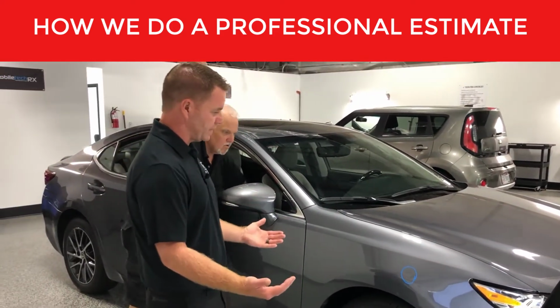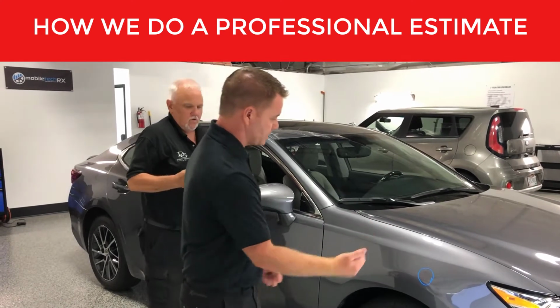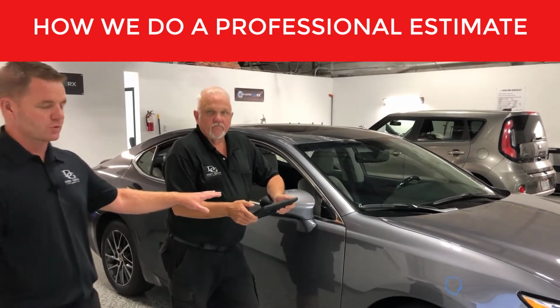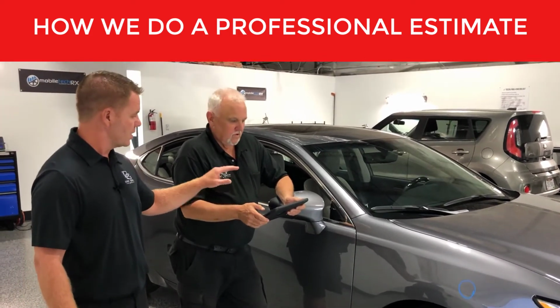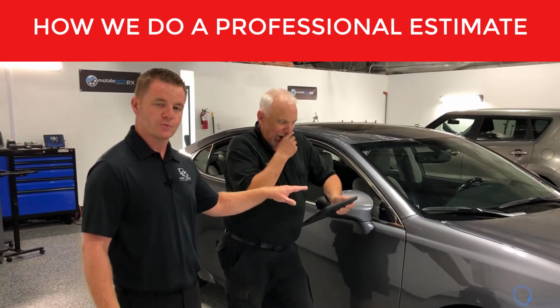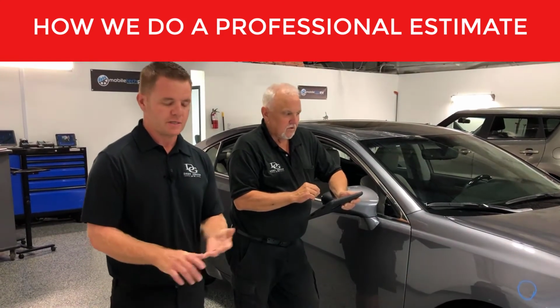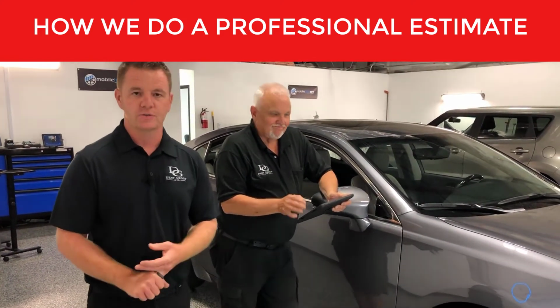So once we bring the vehicle in, put the light up to it, we can really see the damage, and then all of our estimating is done on professional software. Okay, so we're going to demonstrate how we go through the estimating process on this software, and once we're done, we can email that directly to you as well as give you a printout.